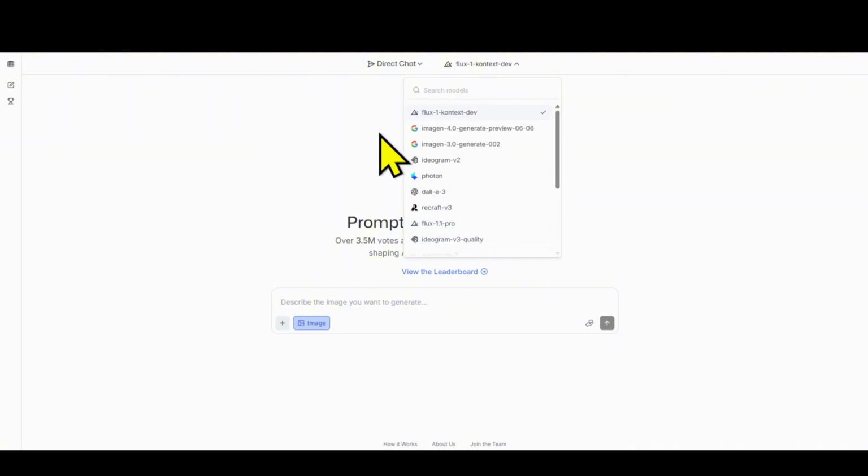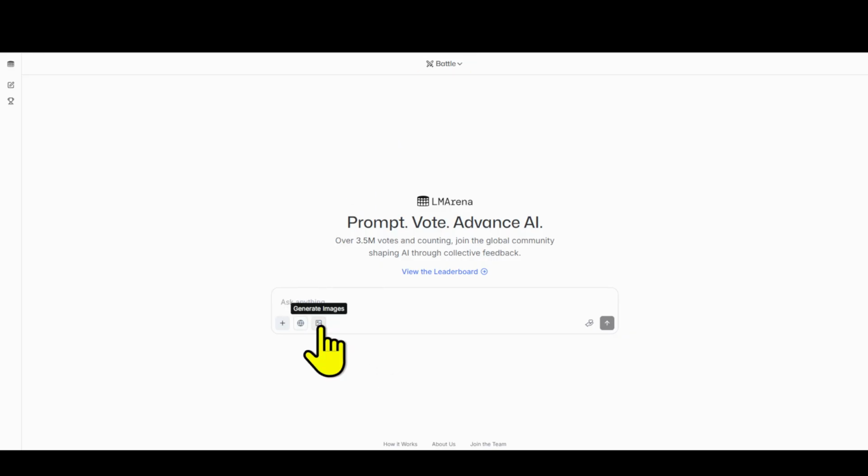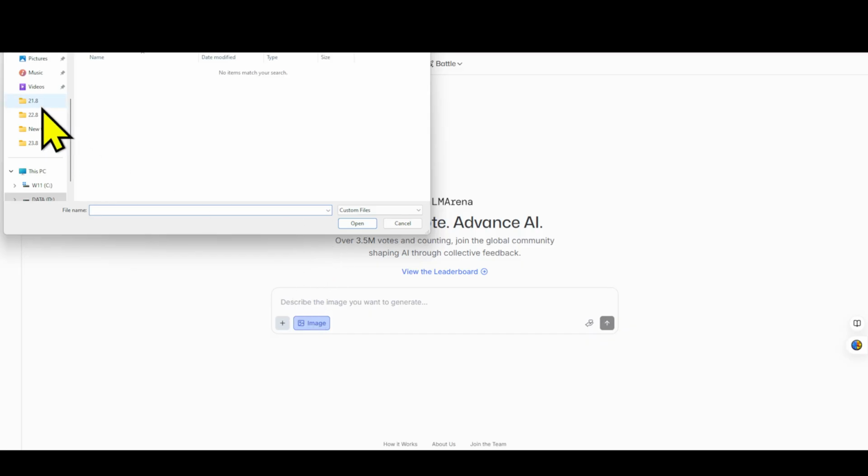It will randomly give you 2 AI models. And sometimes you'll get lucky with Nano Banana. So you won't always get it. Next, make sure to turn on Generate Image here. Now you just need to describe your image. But I find this tool especially powerful in editing images.